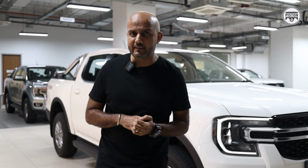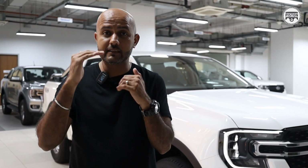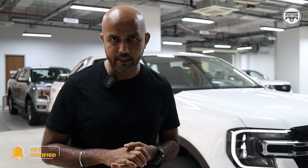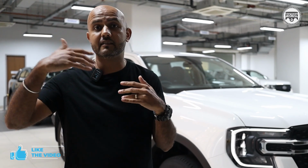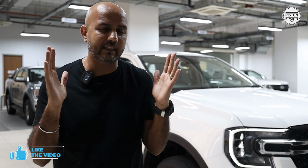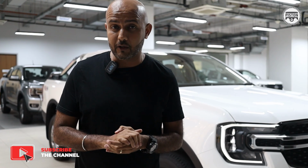Now, the XLT is actually quite impressive because it sits right above the entry-level XL. The XLT Plus is always going to be compared to the top-of-the-line Wildtrak. So the XLT, well, usually people do not have very high expectations for it, simply because, hey, it's the second entry-level model, right? So if you have that mentality, you'll realize that the XLT actually has a lot of toys.